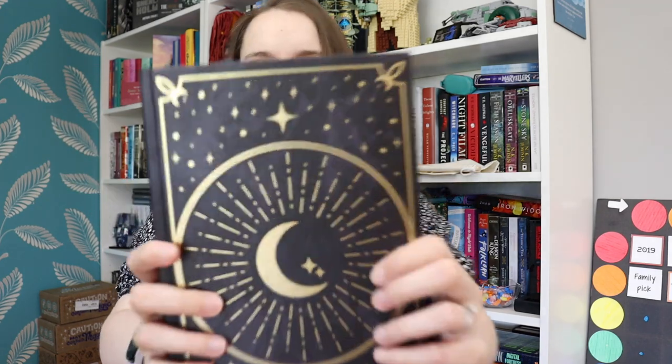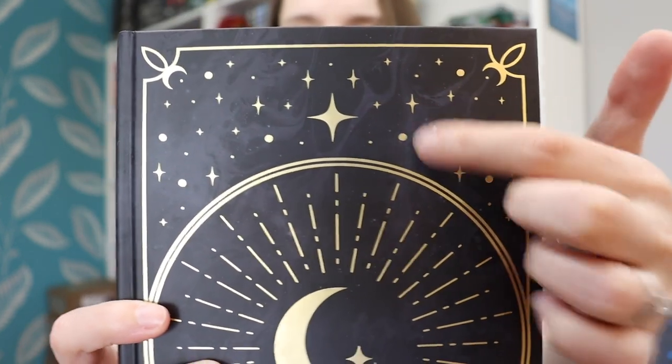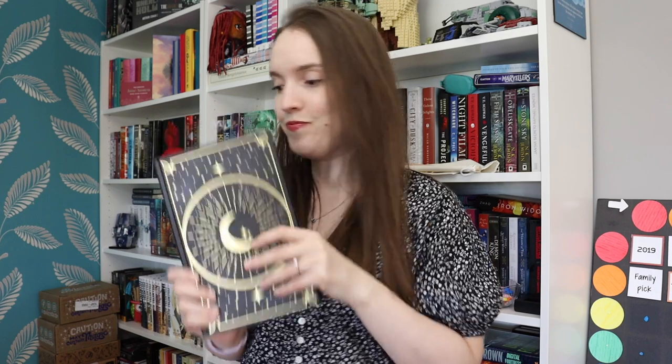And I don't know if you can see it, but there's like some wisps of smoke or something like that here in the background. So I really love this naked cover. So I know Holly Black is the author of the Cruel Prince trilogy, but I haven't read that one, and this is her first adult book. And what it is about, I don't remember.